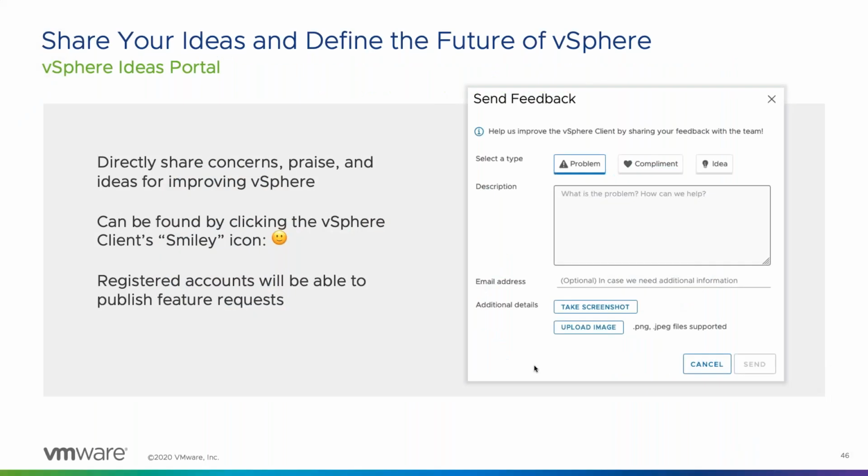Now, talking about the feedback. This is a very simple feature, but it has been helping a lot of customers, making it easy for them to provide feedback, be it good or be it bad, right? So in vSphere client, you will see a small smiley icon on the top right-hand corner which you can click, and then it pops up the page for sending feedback. So feedback could be something where you want to praise us or appreciate us, or you can report a problem, or if you have an idea to make the user experience and usability better, you can add that in there too. Take a screenshot, upload an image if you want. This directly goes into our vSphere Ideas portal, and this is what we will take it from there, right?